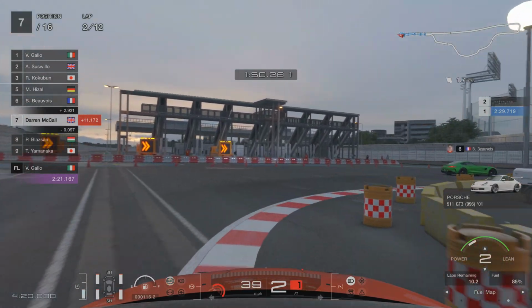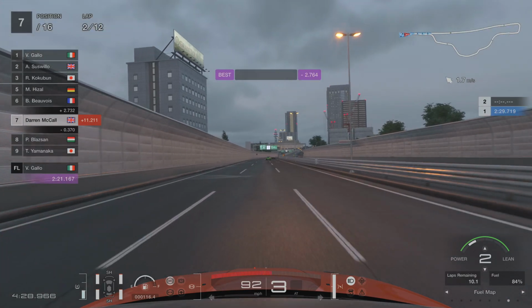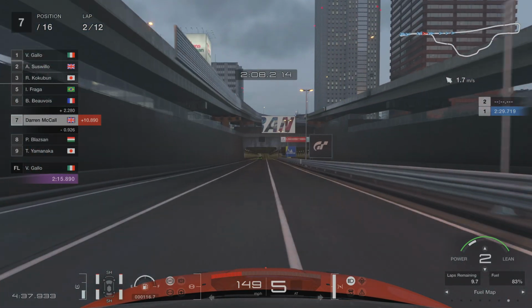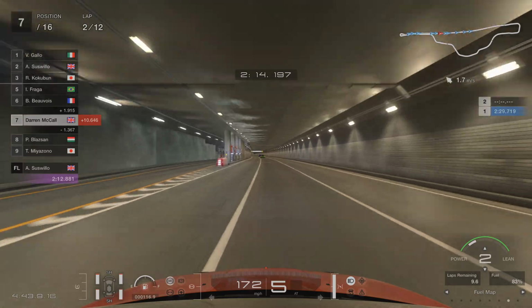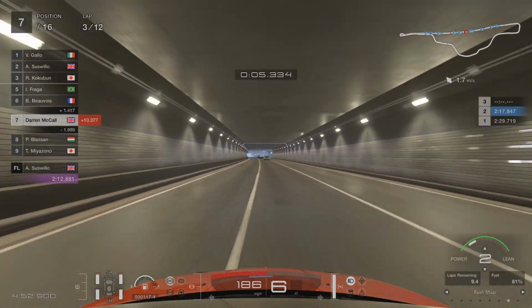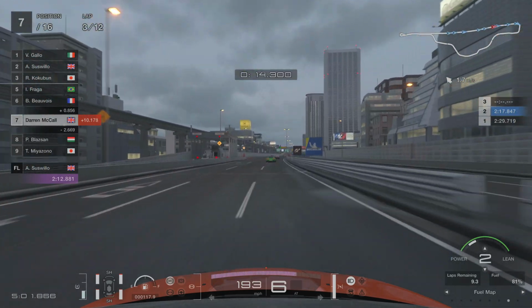Up the inside. Ah, that was annoying because we're actually perfect for that opening part there. So 10 seconds behind. P7. I'm trying to think who was second in the race that we won. I can't remember. So you need to keep a little eye in the field.